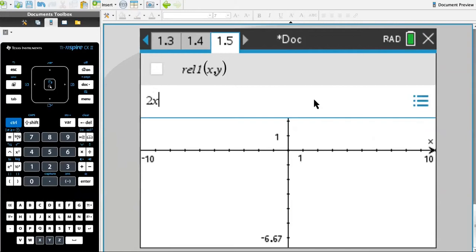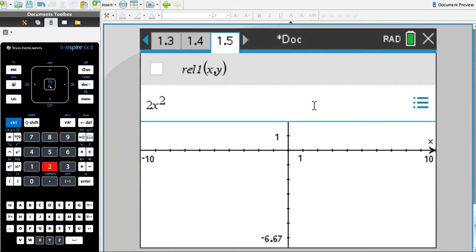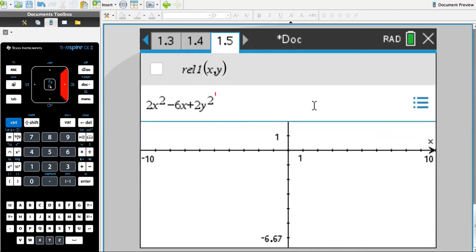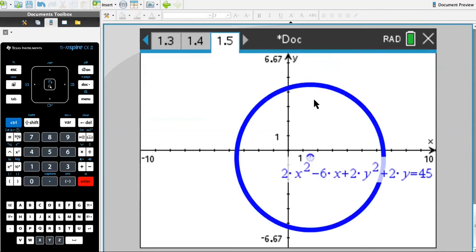2x square minus 6x plus 2y square plus 2y equals to 45. Now you can get this circle, and you are asked to find the radius of this.